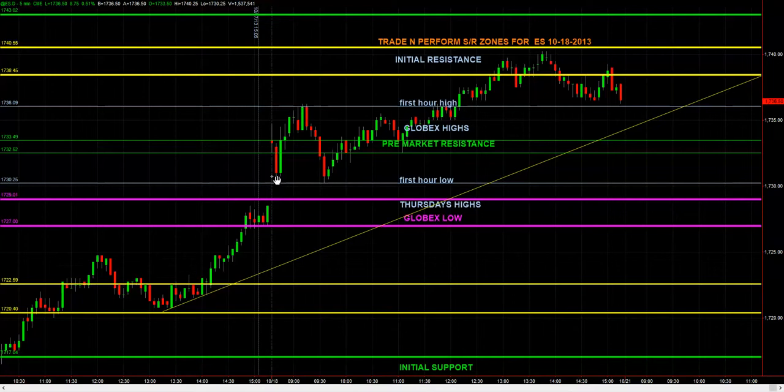At that point, you have to decide, well, if I'm not going to participate on the long side, where is it? What is the area that I would like to see to participate on the short side? Well, I work really hard to get initial resistance into that right location. And as it turns out, look how nicely stretched we are from the close here. This close was roughly 1728 and change. We're stretched all the way up to 1738.50, all the way to 1740, right?